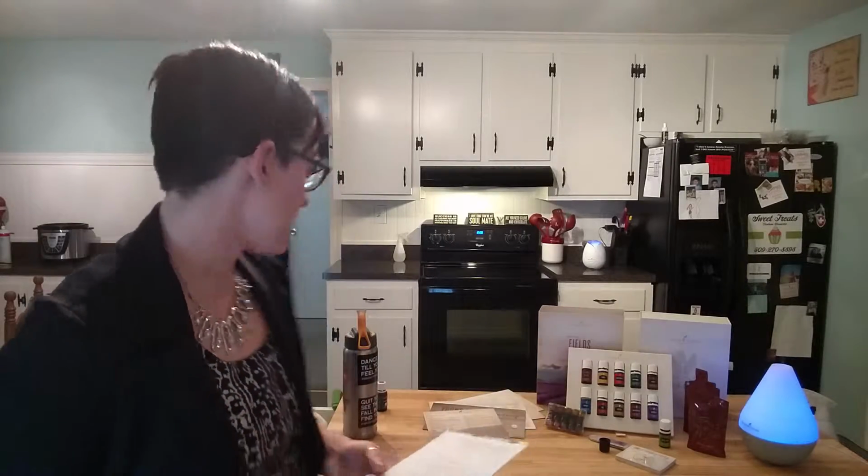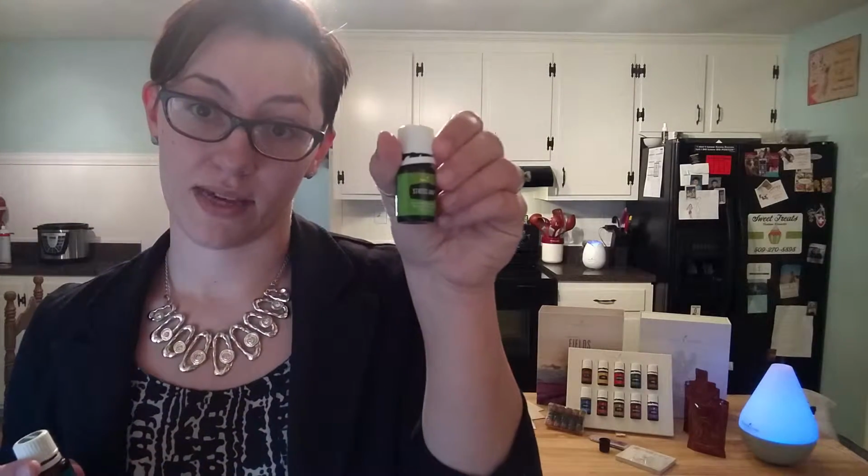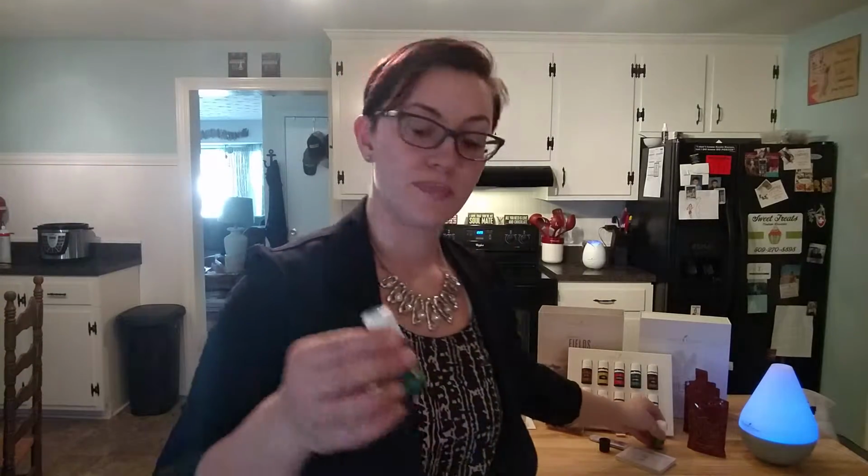So if you're wondering, okay, how much oil is in one bottle? Well, for example, it takes 5,000 pounds of rose petals to produce 1 kilo of rose oil. The peppermint oil is one of my favorite things, which you'll notice all your bottles are going to be 5 milliliter that come in your starter kit that you order, but when you reorder them, they're going to be 15 milliliter for the most part, and it'll be specific on the Young Living website as to what size you're ordering.